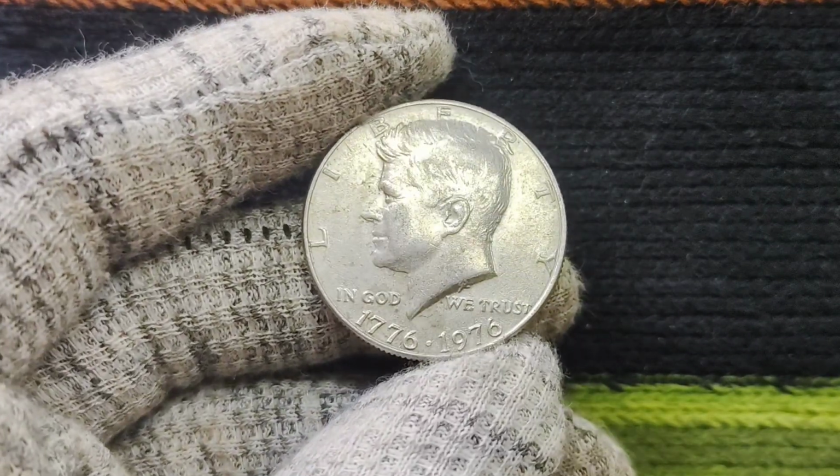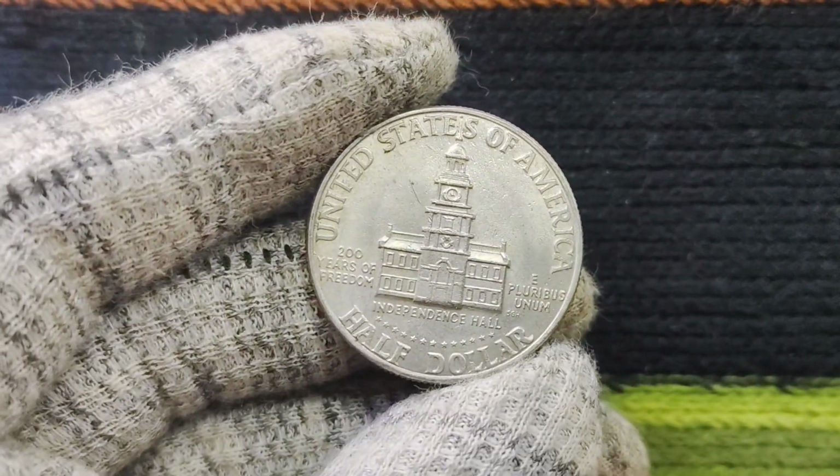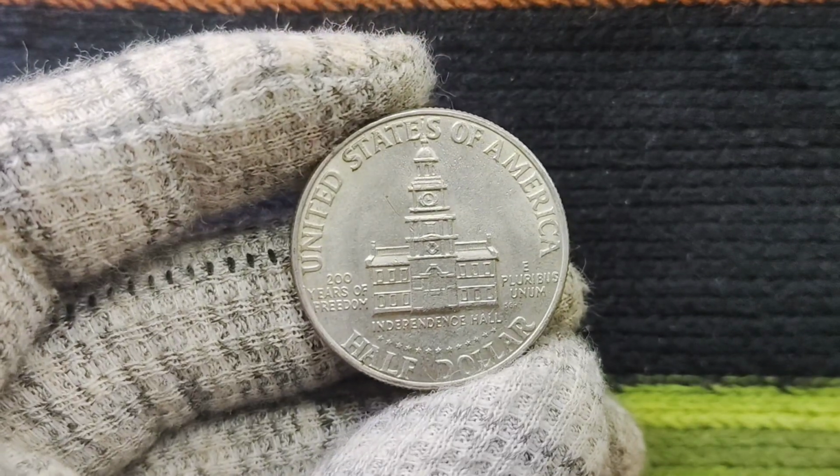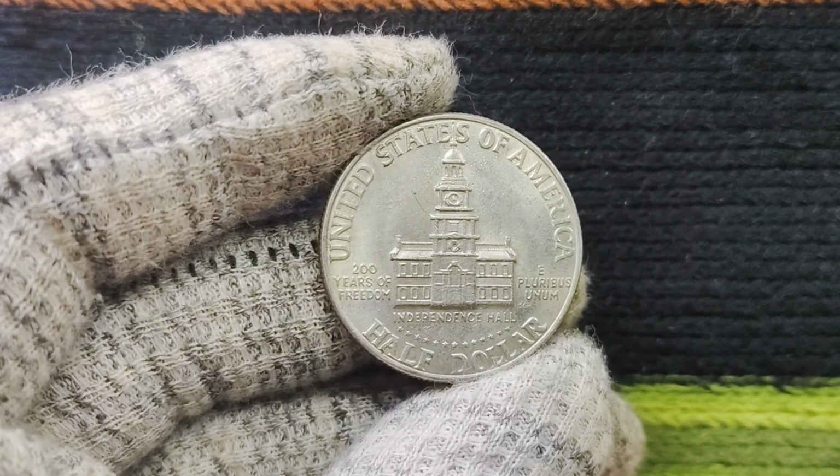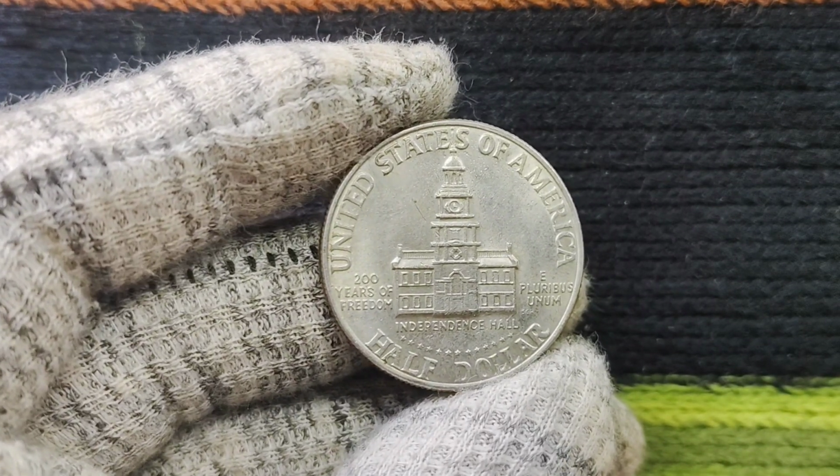One of the most famous examples is the double die obverse. This occurs when the design is struck twice on the same coin, resulting in a slightly doubled appearance. If you happen to find one of these coins, you could be sitting on a small fortune.